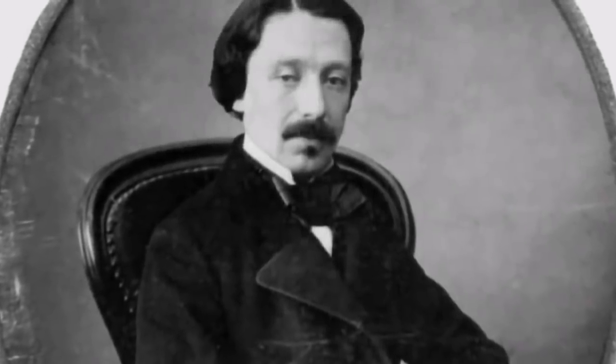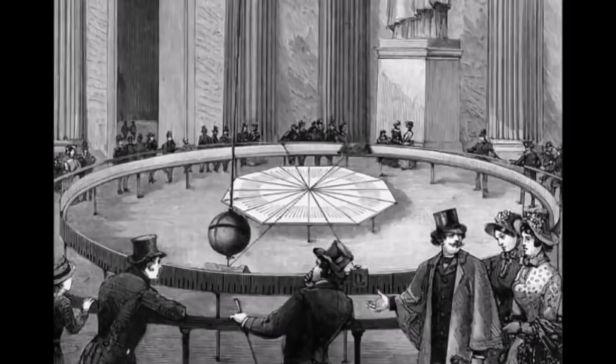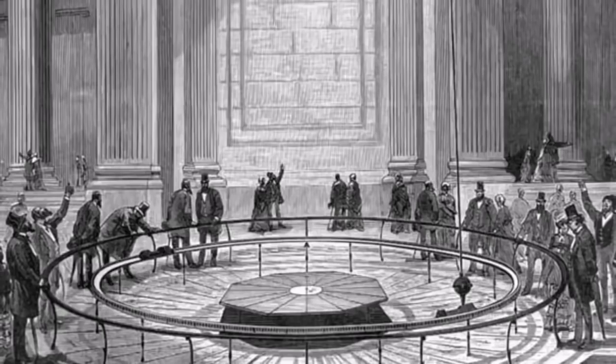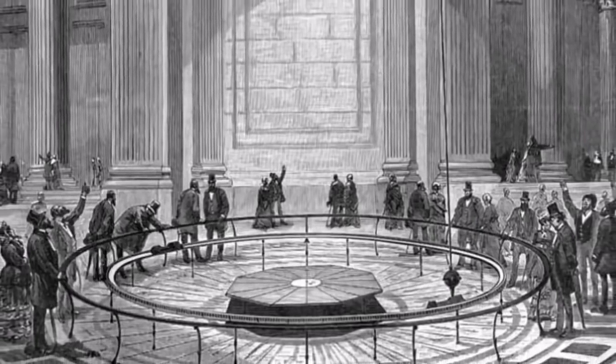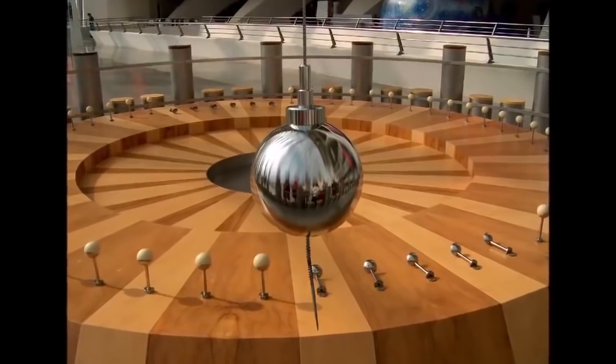In the mid-1800s, a man named Leon Foucault began swinging pendulums with pins placed down and a ball and socket joint so it would swing in a circle. He claimed that instead of the pendulum moving, it was actually the Earth moving beneath it.